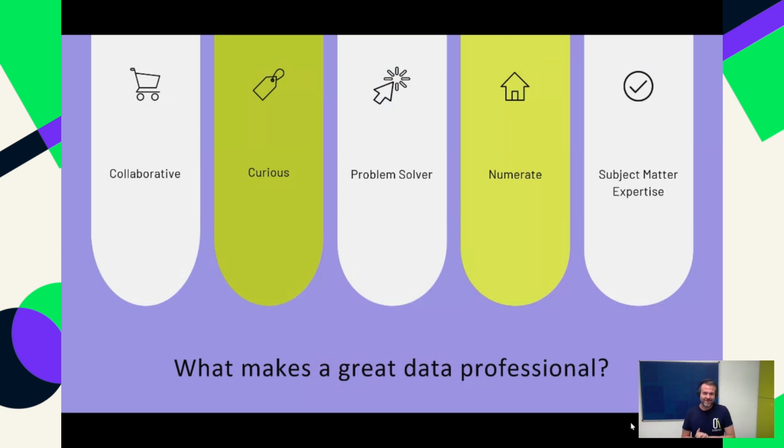So overall, what makes a great data professional? It turns out it's a lot of things, and numbers is only just one part of it.